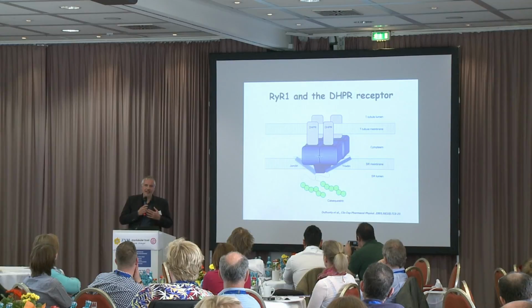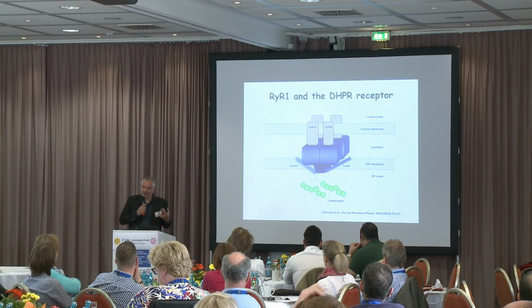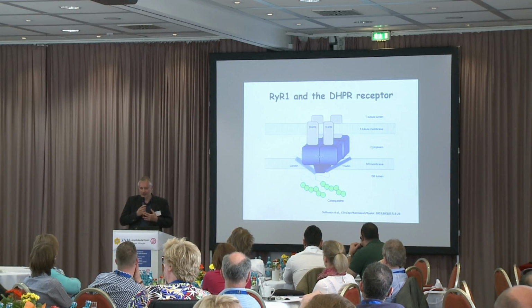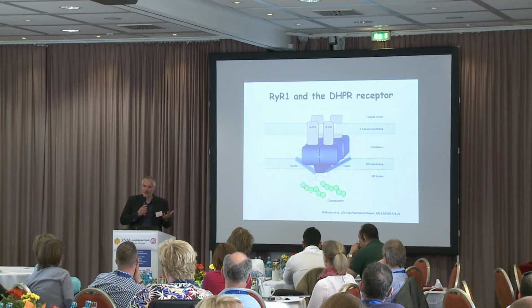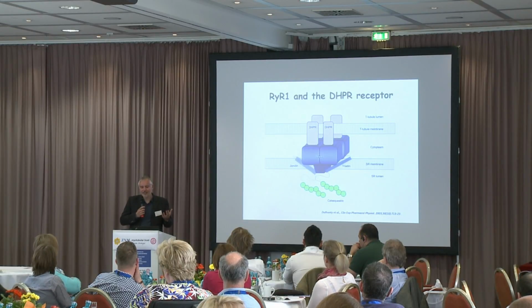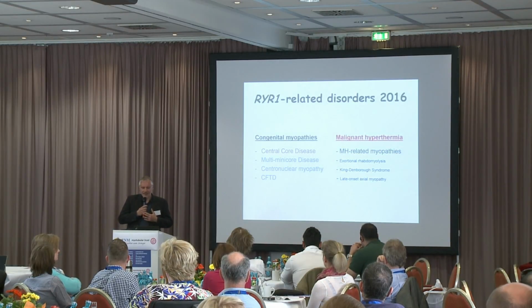In this excitation-contraction coupling, two important receptors are involved. One is the dihydropyridine receptor, DHPR, and they actually work like an electric switch. If the muscular cell is exposed to an electrical impulse, the receptor is changing its structure, and based on that change of structure, a secondary structural change of the ryanodine receptor is induced, and the ryanodine receptor is then releasing calcium out of the storages in the sarcoplasmic reticulum, and based on that release, the muscle contraction takes place.